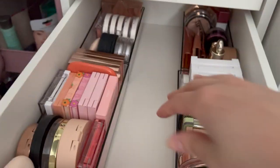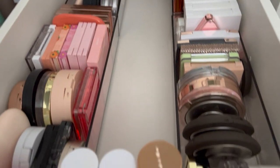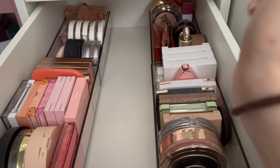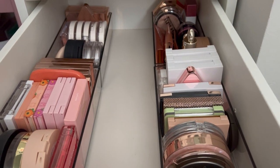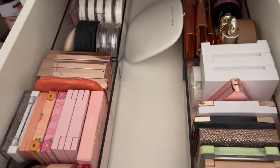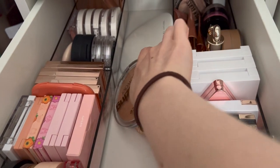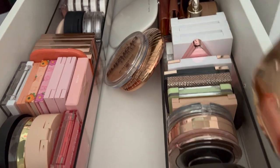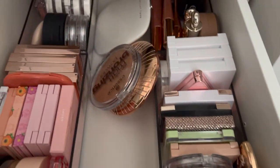So this is what it's looking like so far. I need to put my powder bronzers here, so I'm going to do that real quick and we'll see how that turns out. I'm going to put my Marc Jacobs back here, I guess like that, because they're kind of big. And my Charlotte Tilbury and my Essence are pretty big too. I also forgot I had this Glover highlight. Can that fit right here? Oh, wow. Okay, that worked.